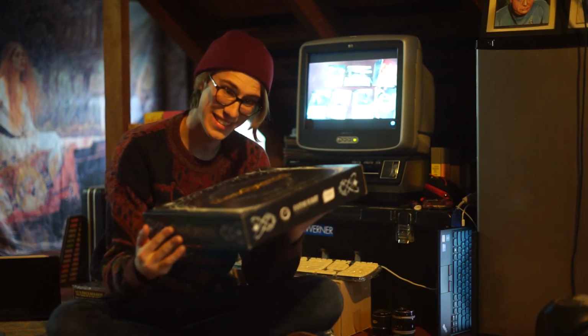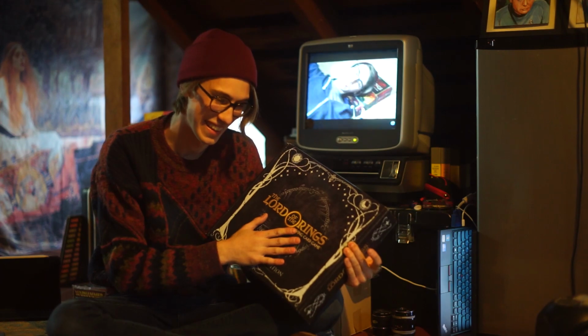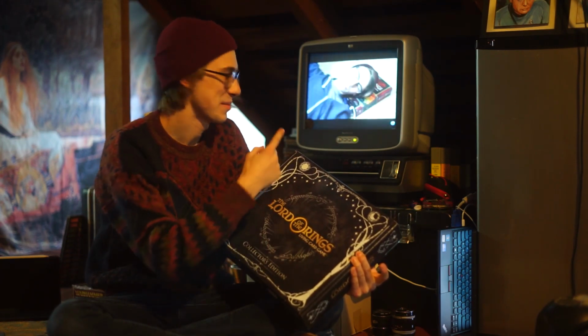It's the Lord of the Rings Living Card Game Collector's Edition. I haven't even opened it up yet. I just took the plastic off, and there's some funny things in it that I talked about in this one, that I figured we'd flip through and just kind of enjoy how beautiful this game is together, and that's it.